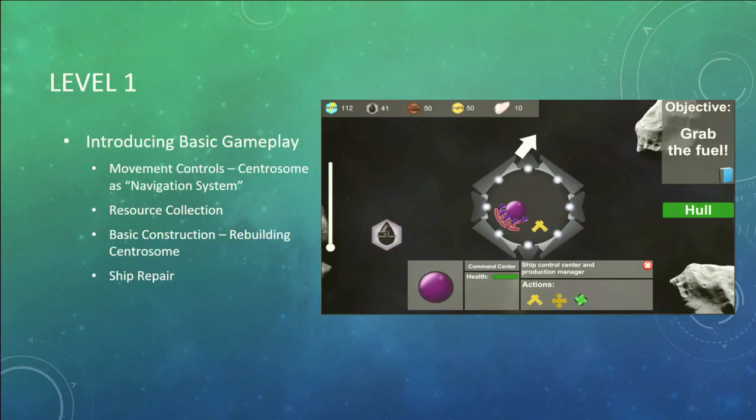For a rundown of the game, we're going to show you one of the levels, but we wanted to give you an overview of how we decided to design this game. We started off with a basic approach. For our first level, we wanted to teach the fundamentals of the game itself and then ease our way into the educational content. So for level one, we began introducing basic gameplay of movement controls. The centrosome is one of the fundamental objects of a cell. We taught them that basic movement, controlling where you go, is tied to this centrosome. Next, we also added in resource collection. We took the concepts of glucose, ATP, amino acids, and all the other fundamentals that are required for cells to operate, and we gamified them.